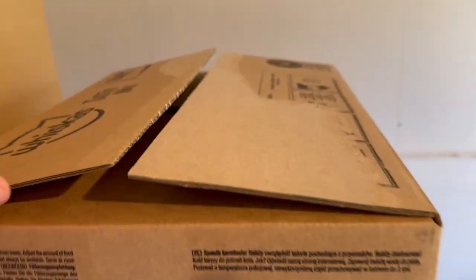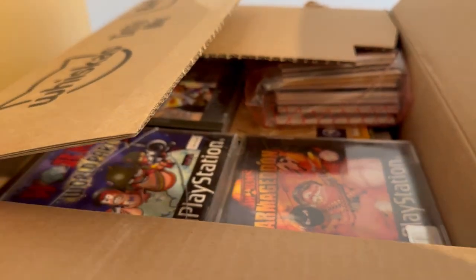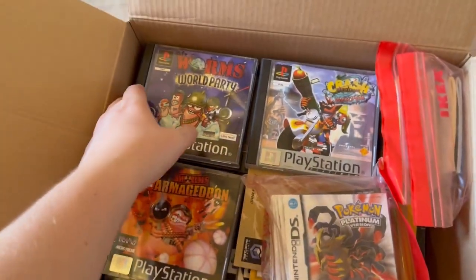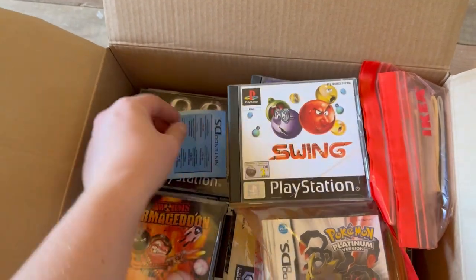I'm gonna have a sneaky look. Why are you not looking? What's in here? Ooh, PS1 games. Manuals. Certain ones that they don't take. So what was the reasoning why they didn't take them? Is it the cases or the discs? No, it's normally they just don't. They're really picky with PS1 games for some reason.